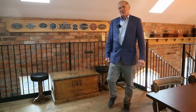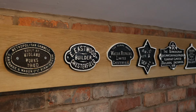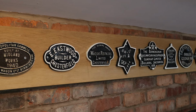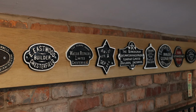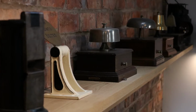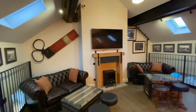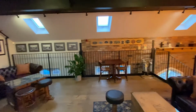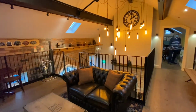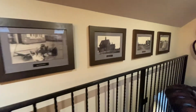The station is rich with history, and it's not just railway history, although you'll see much of it displayed on the walls, such as the wagon plates behind me, which were all the manufacturers of the wagons that you would have seen in the 1800s and 1900s. There's also instruments around the station that you would see in the signal box of that particular era. But upstairs here in the station you'll also see a lot of the industrial history depicted in the various photographs from the different eras around.